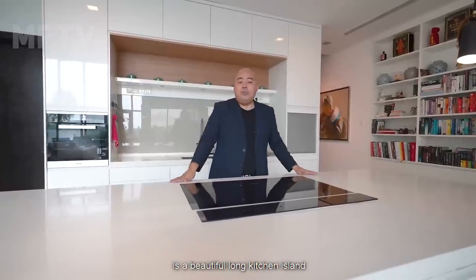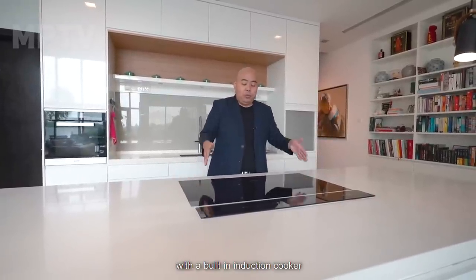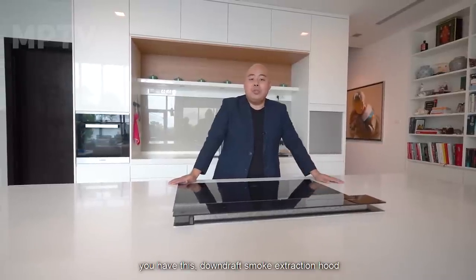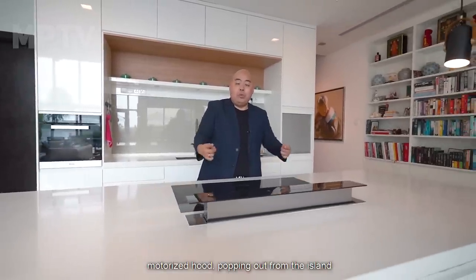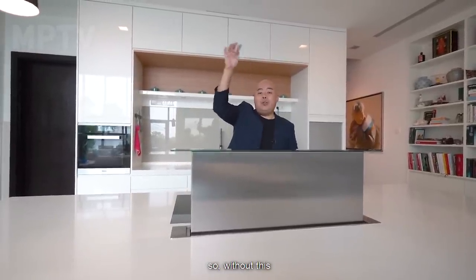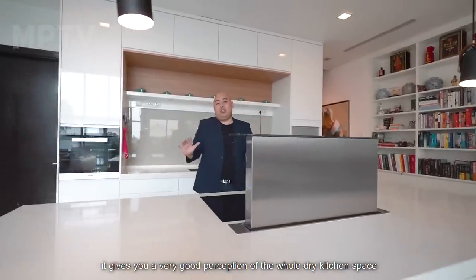And what is in front of me now is a beautiful long kitchen island with a built-in induction cooker. Wait, where's the hood? With one touch, you have this downdraft smoke extraction hood, motorized hood popping out from the island. So when you need it, you can have it out, but when you don't need it, you can have it back down. Unlike the traditional style of the hood, which is up here, without this, it gives you a really good perception of the whole dry kitchen space.